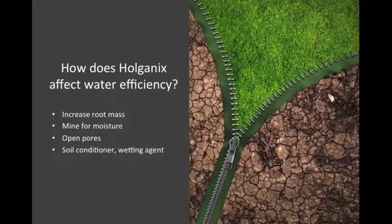Also, what we have talked about, the increased root mass and also the extension of roots with the mycelium of mycorrhizae also makes water available that wouldn't be available to the plants, because they don't have the capacity to reach that far where the water might be. When we spray Holganix, we're normally spraying the surface of the plant as well as the soil and therefore the roots. So we have effects on the ability to open stomata. And then we have a wetting agent, the yucca extract in our product, which acts as a soil conditioner, again, making the structure of the soil more compatible to water retention.